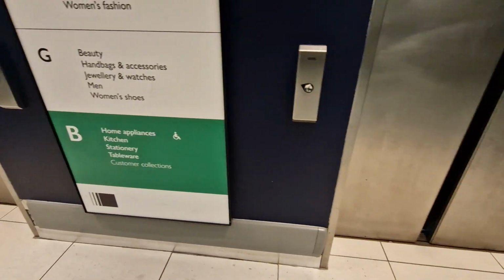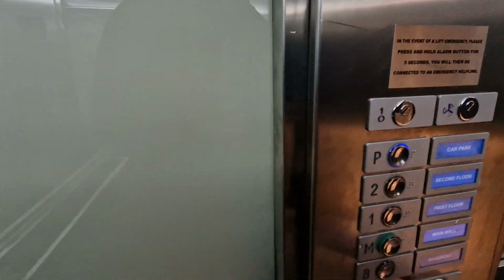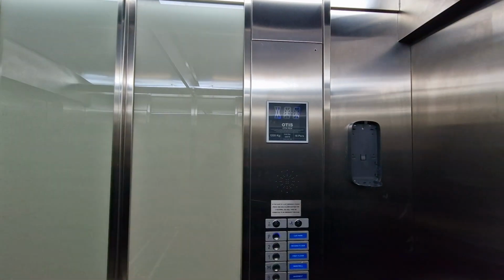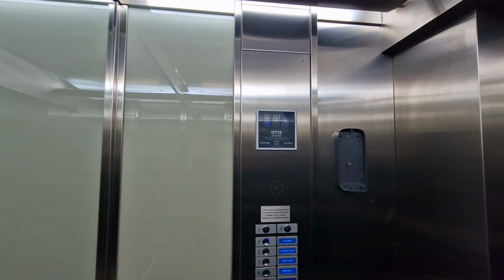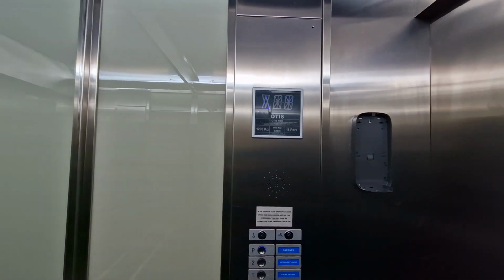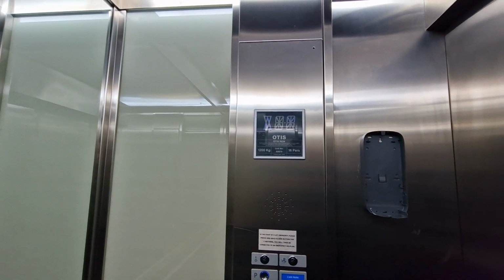This is the lift at John Lewis in Newcastle. We're going to go up to Park P level. It's an Otis lift. Capacity 1200 kilos, 16 persons. Built as an older Otis in 1976. Modernised by Otis in 2006.